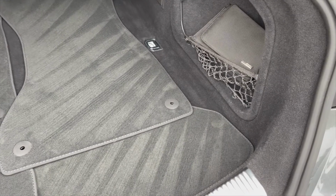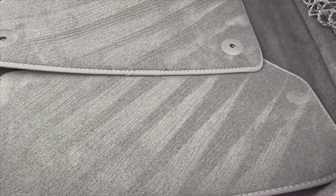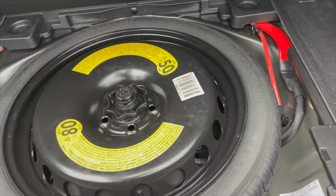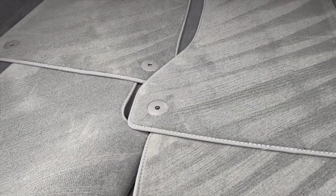I mean, you got the books back here, you've got these tie down points, you've got the floor mats, of course, and then of course, if you lift this up, spare tire, which is actually interesting to see in a car like this. Most cars in this price range don't have spare tires. Really nice to see Audi including that.